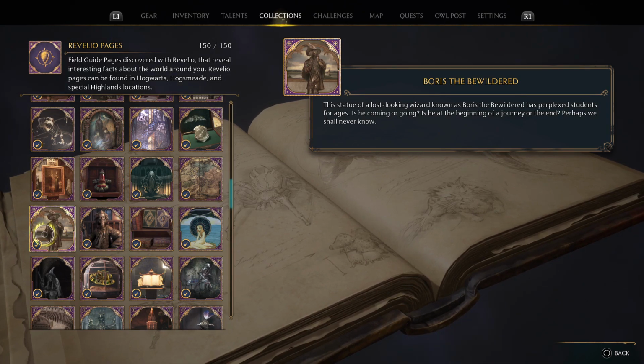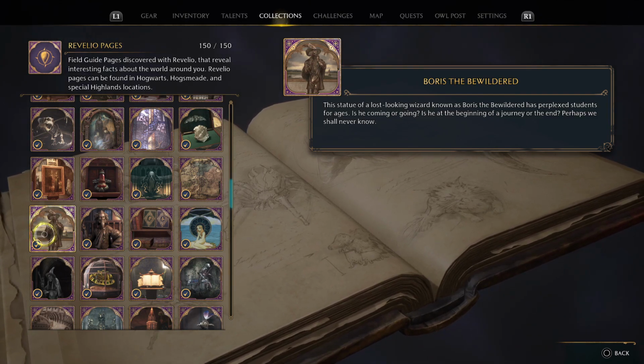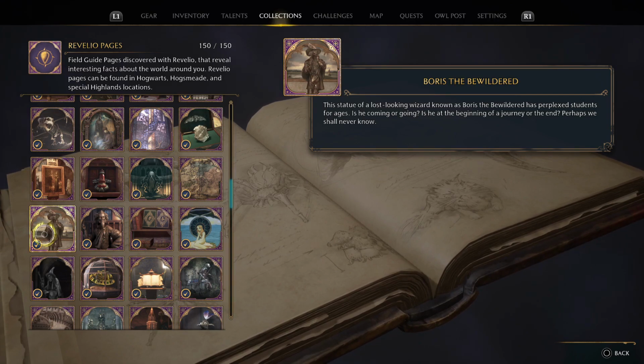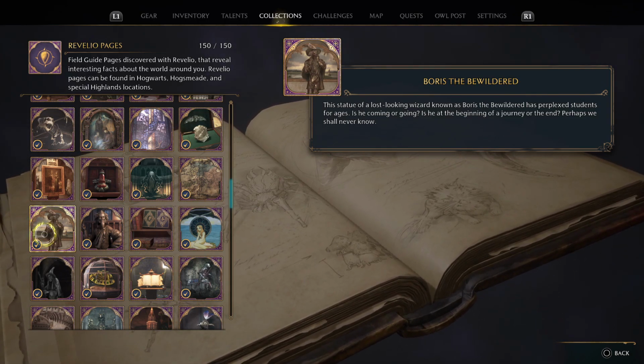Boris the Bewildered. The statue of a lost-looking wizard known as Boris the Bewildered has perplexed students for ages. Is he coming or going? Is he at the beginning of a journey or the end? Perhaps we shall never know.